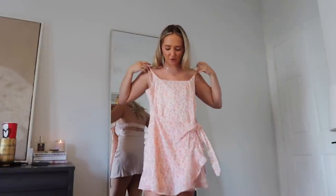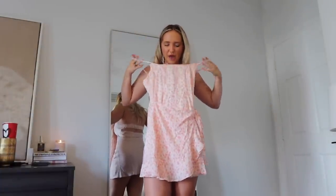Again, it's just perfect, dainty, cute, sweet. Everything I'm looking for in a summer dress.